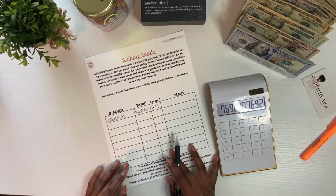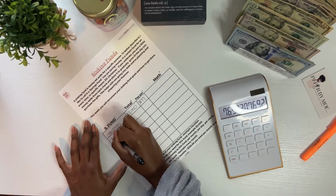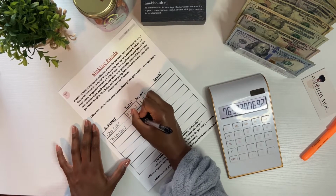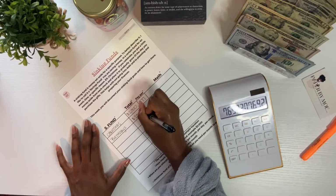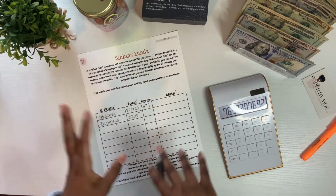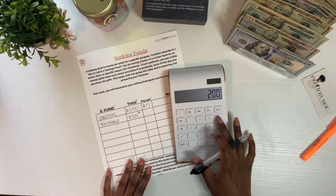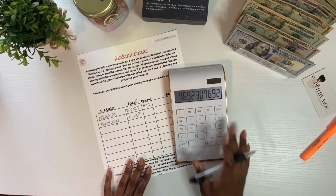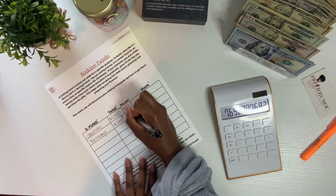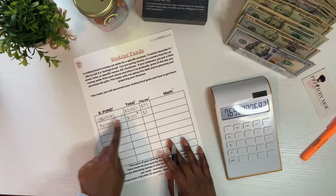That's her first sinking fund she's gonna have. The second sinking fund, I'm gonna say it's gonna be birthdays, and she's saying it's gonna be $200, but it's a revolving door, right? So even when she hits the $200, she wants to keep putting money aside in it, if that makes any type of sense to you guys. Because a lot of birthdays come up. Divided by 26, that would be $7.69, $7.70. We're gonna round up to $8, right? But obviously she may need to put more, as it's a revolving door.